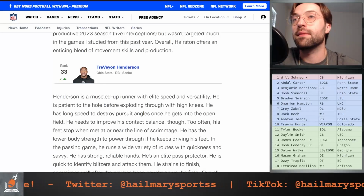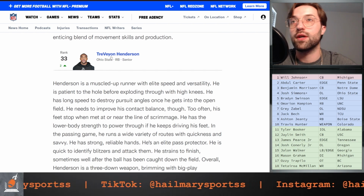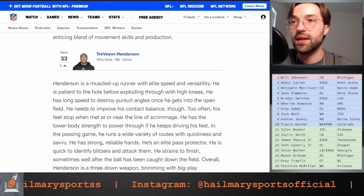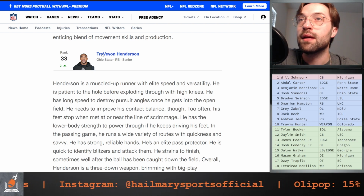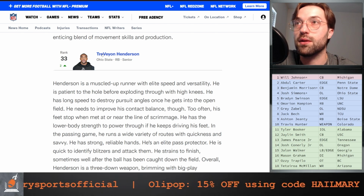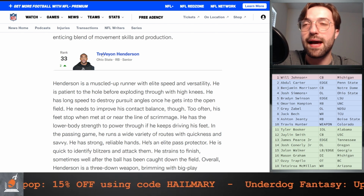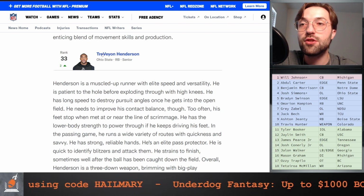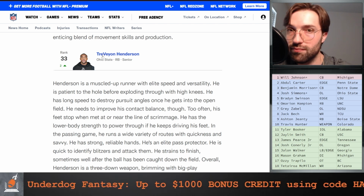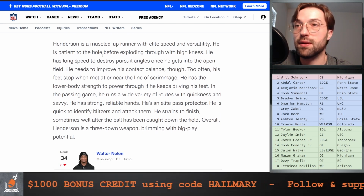Trey Henderson's at 33, home run hitter, good player. I mean, I'm not fully sold on Trey Henderson as the do-it-all guy that I think people want him to be. I want to give him maybe 8 touches a game, maybe 9, and that's a good spot to be in. But that's not what I would do with my number 33 pick. If I'm drafting a running back at 33, I want you to have the ability to carry the ball 20 times. Maybe not the actual workload of 20, but I need you to be 20-touch capable. With Henderson, I see him as much more of that 8 to 12 touch guy. And that's not a 33 overall player for me.